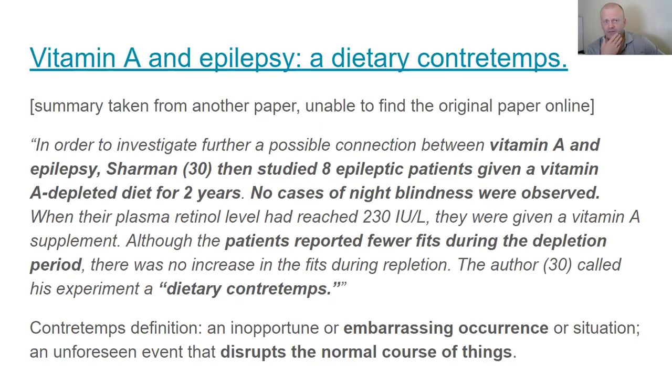Moving on. Vitamin A and epilepsy, a dietary contretemps. I looked up how to pronounce that. I hope I did okay for you French speakers. I took this summary from another paper because I couldn't find the original paper anywhere online, but lots of papers quote this paper.